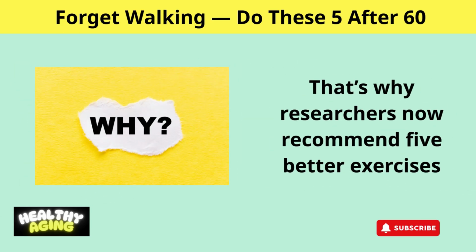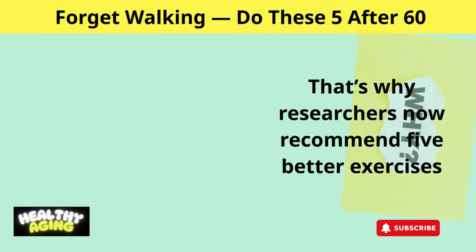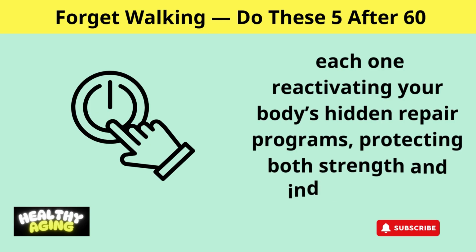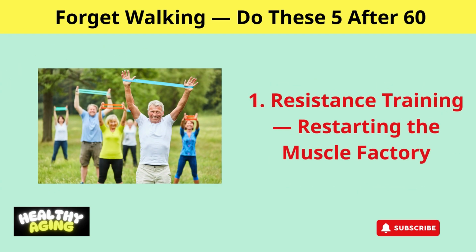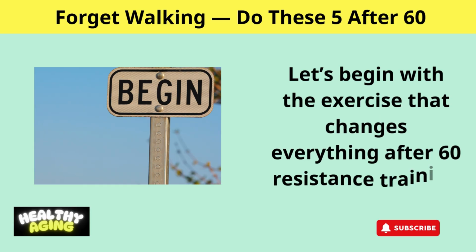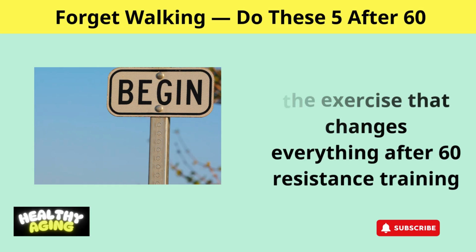That's why researchers now recommend 5 better exercises, each one reactivating your body's hidden repair programs, protecting both strength and independence. 1. Resistance training, restarting the muscle factory. Let's begin with the exercise that changes everything after 60, resistance training.